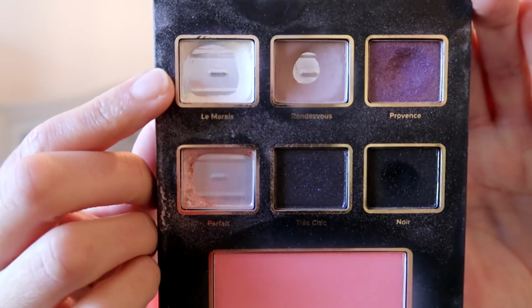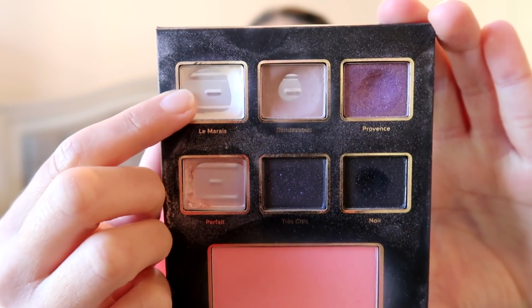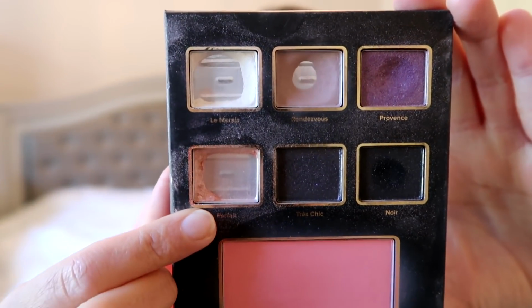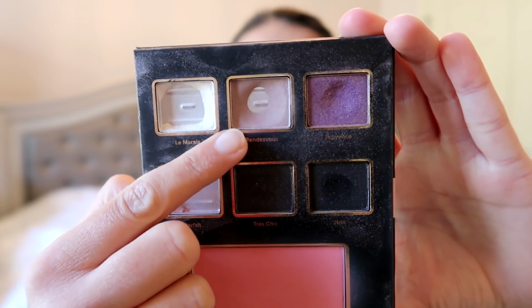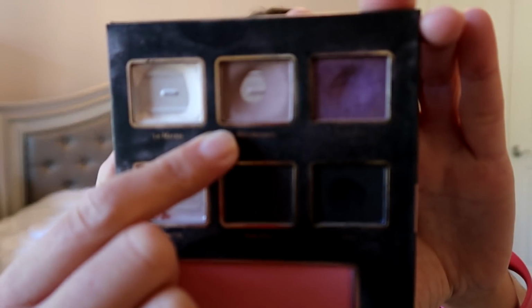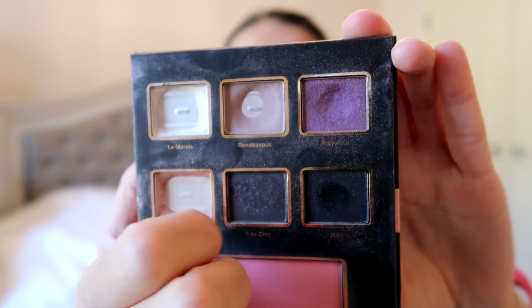And as you can see, I have definitely been working on La Marais. There was eyeshadow right here. I've been clearing this part out. Parfait, I've definitely been working on clearing out as well. Expanded the pan in, what's that shade called? Rendezvous. And then I've almost hit pan in Provence.